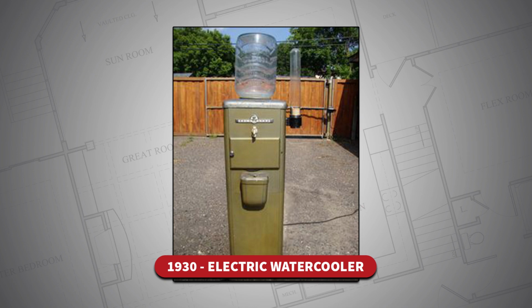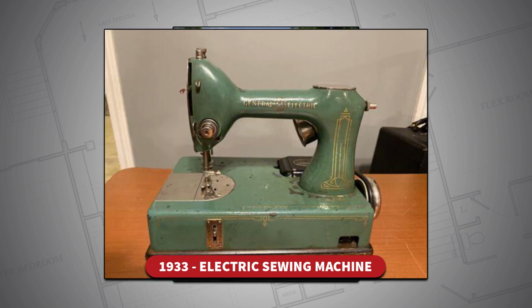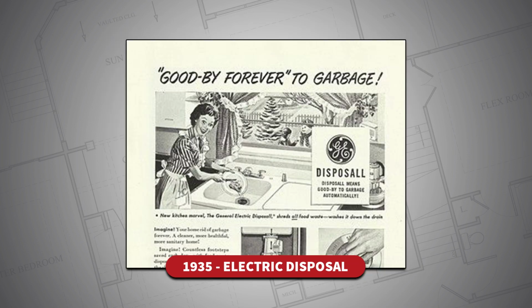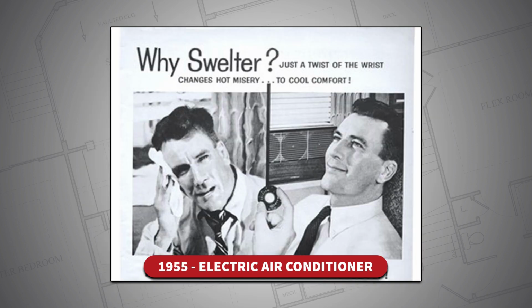Sticking with 1930, they also came in with the first room air conditioner. In 1933, GE introduced the green portable sewing machine. And in 1935, the very first garbage disposal, called the Electric Pig. I like that name. And in 1947, the first automatic clothes dryer. In 1955, the first air conditioner that can be plugged into a household circuit.